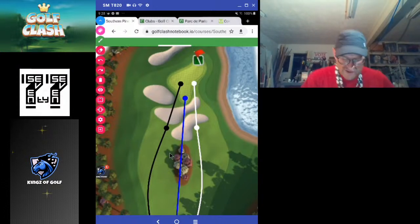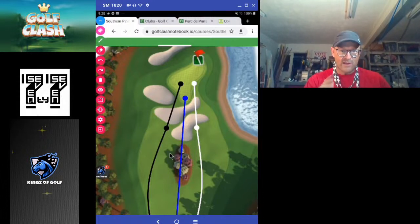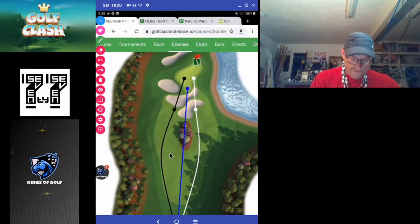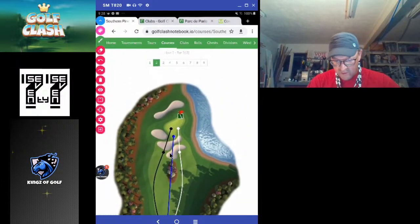We're going to put all the pressure on Kyle this week, and tell Kyle, you've got to figure this hole out. I've had success on this hole, but all of the success I've had, where I was really trying to get it, has been on the blue line as far as tournament play. All right, that was hole number 2, which is hole number 8 of the 2020 Summer Major.